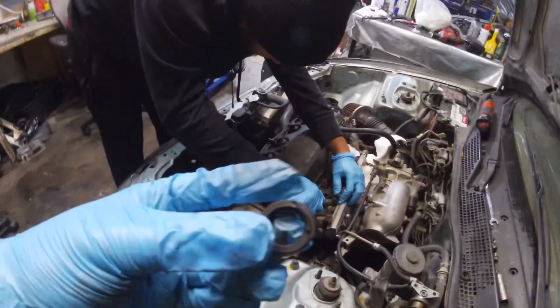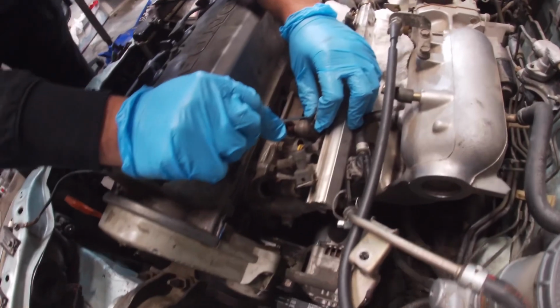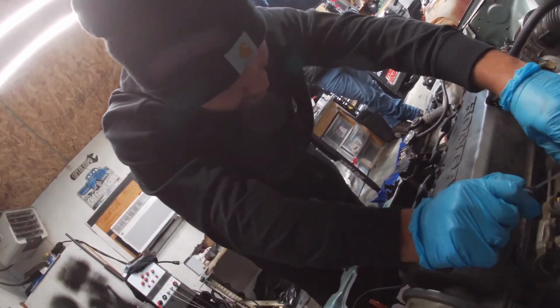What the? Well, this little hat. Yeah, me either. I don't know what to do to it. Who did the swap? I don't remember, bro.